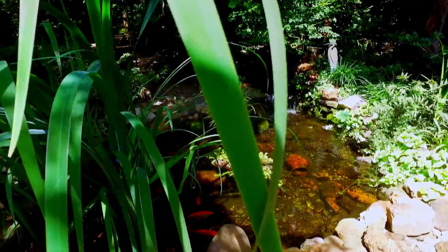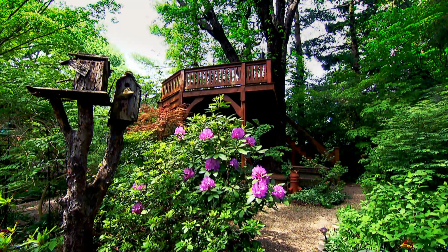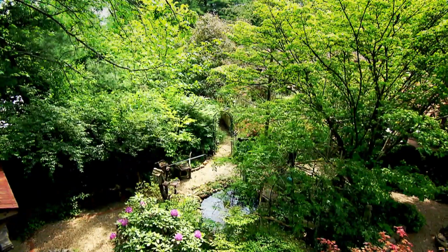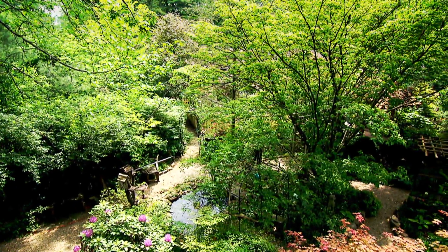From the small fish pond, you wander around to the side and go up to the tree house. It's just a lovely area to spend time up there, or if you want to go up there and survey and get a different feel for the garden, see it from a different perspective.